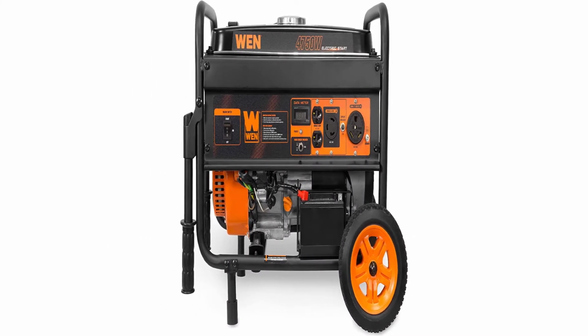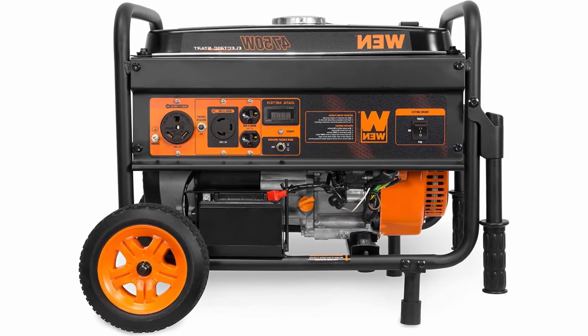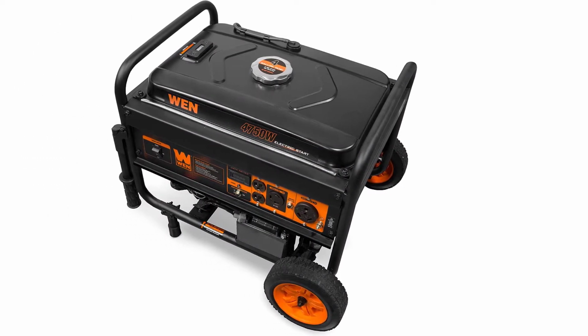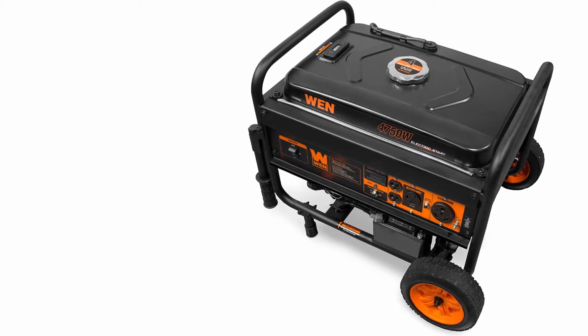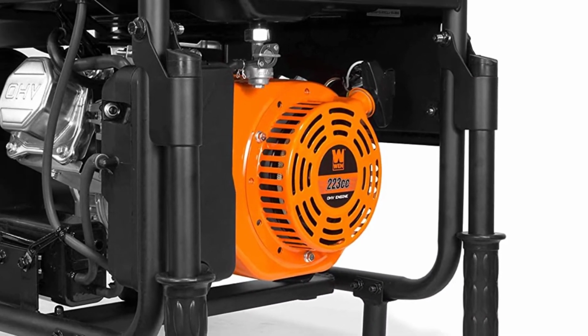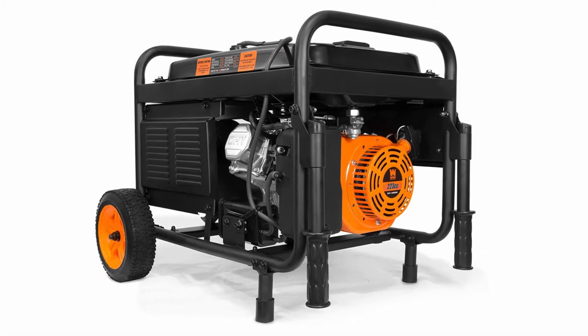The generator also has only two standard 120V outlets and does not have a 12V DC outlet for charging a battery. Although the generator is certified by the California EPA for low emissions, users noted that it can be extremely loud compared to other generators of this size. It produces 68 dB of noise when operating, enough to cause complaints if you use it around a campsite at night. WEN offers a 2-year warranty on this generator.